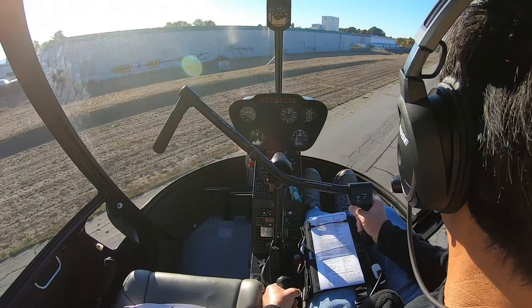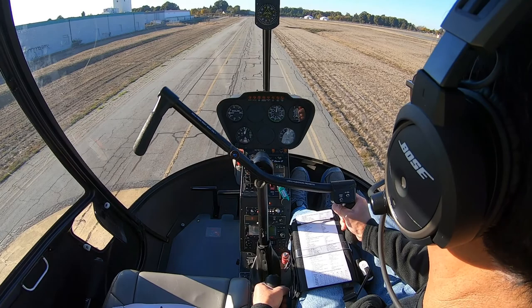Helicopter 2900 Hotel, make left close traffic, spot Charlie, clear for takeoff, clear to land. Clear for takeoff, clear to land, left traffic, spot Charlie, 2900 Hotel.